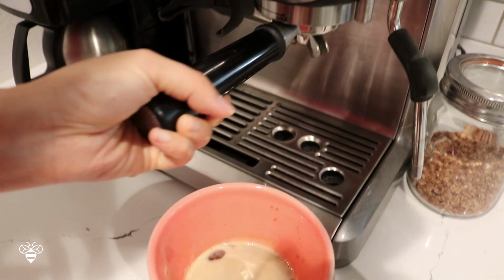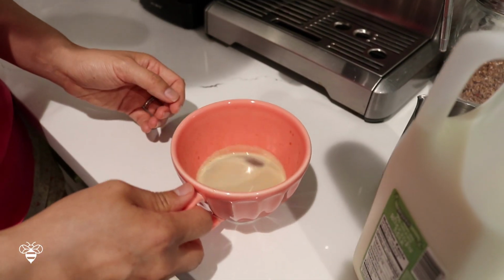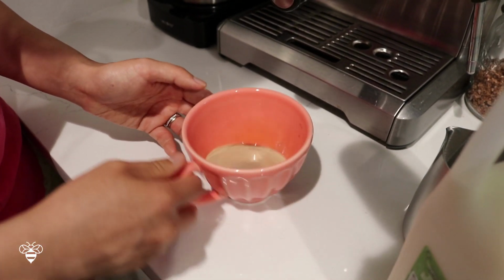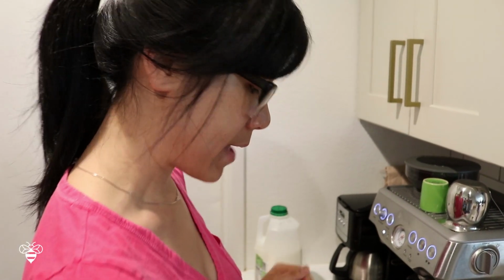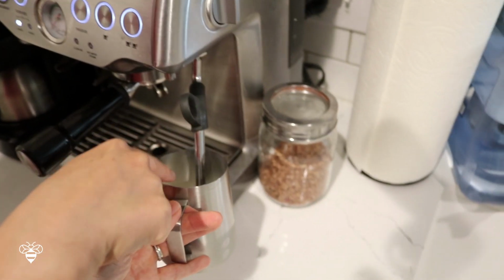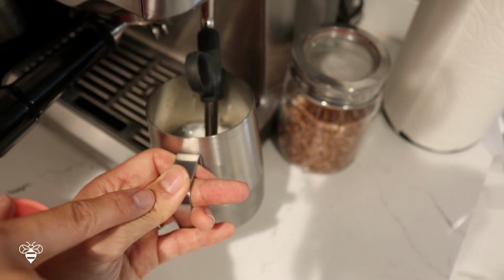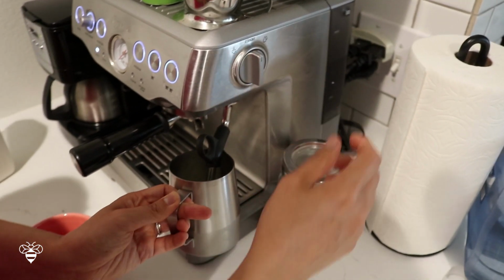Actually, I'll clean this later. But it has the crema like what he was showing me at the store. So I'll just swirl it around real quick. And now I'll work on my milk. So remember he said to make it like wet paint. And I think this should be enough milk and not too hot. That little line right here should sit right on top of the milk. That was so helpful, like those little details that he taught me. It was so nice too.